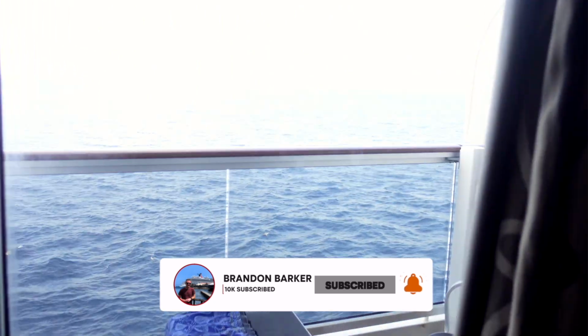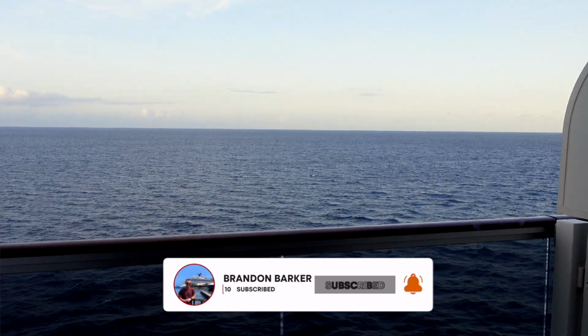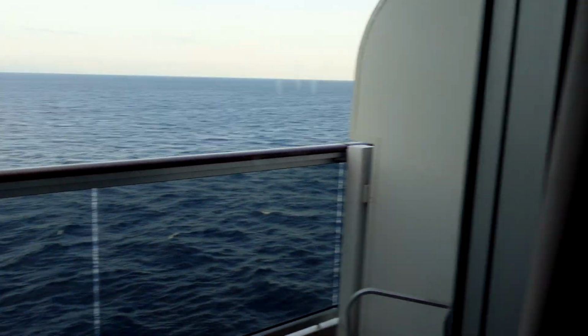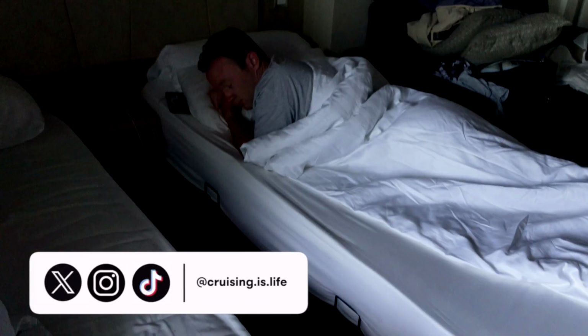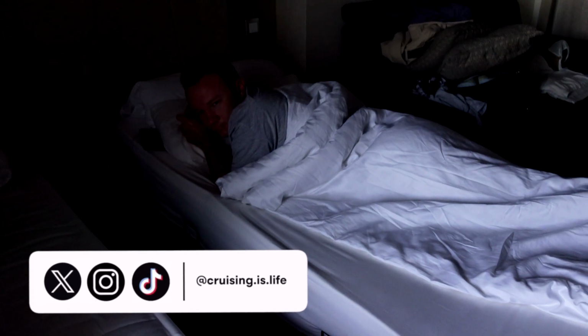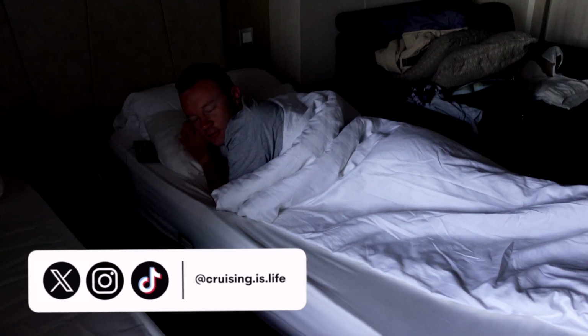We're about to pull in to Ocean Cay. We're basically stopped, so we're about to start spinning here in a minute, as soon as we get going here in a moment.